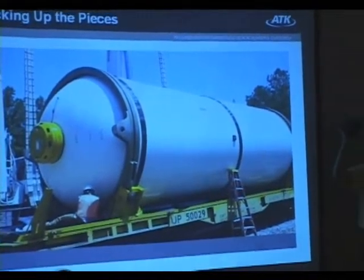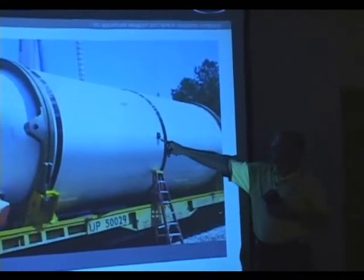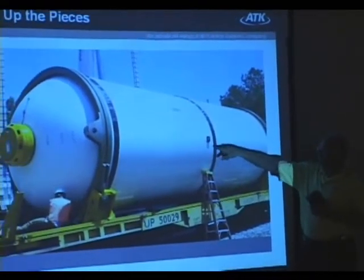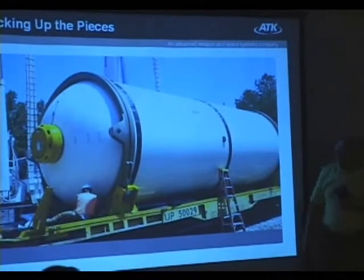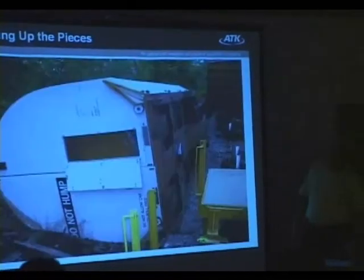That's this box right here. Okay, that's where they're pasted onto the segments. This is the forward, actually, because you can see the big yellow thing where the igniter goes in for the motor. Okay, next.